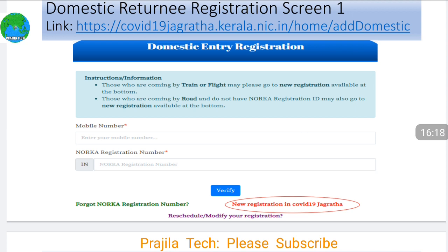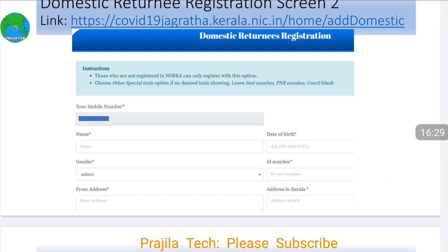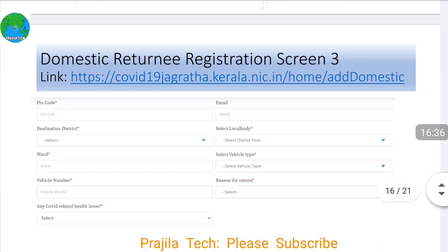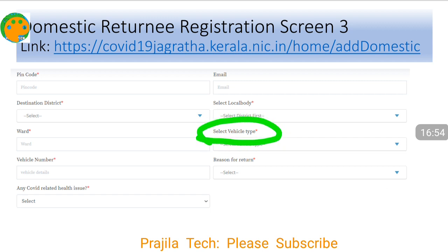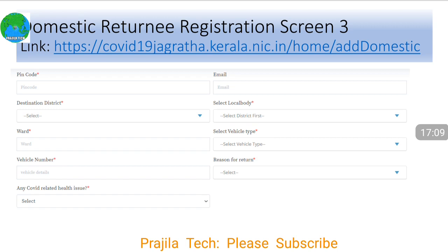Even if you come by train, flight or road, by your own transport or taxi, you have to click on new registration, and it will take you to another screen where you enter all the details like your mobile number, name, date of birth, gender, ID number, and your address in Kerala, that means where you are going in Kerala, and all your exact details, ward number and so on. And you have an option of vehicle type here. You can select, for example, an SUV, 5-seater or whatever. Okay, 5-seater and 7-seater options are there, and you have to give your vehicle number here, and the reason for return also. And if you have any COVID related things, you have to declare them here.